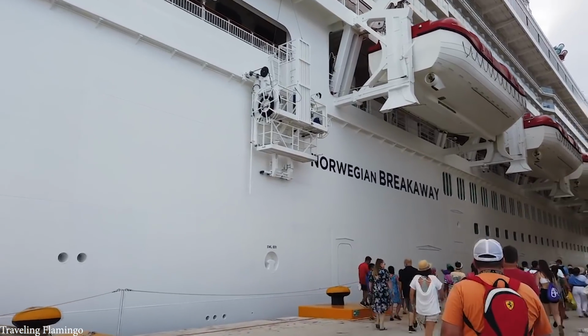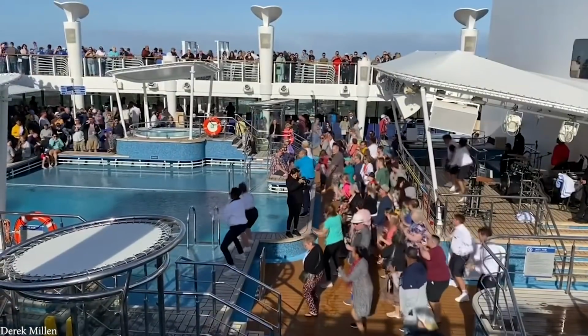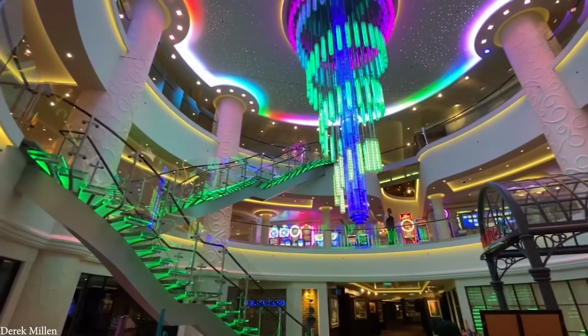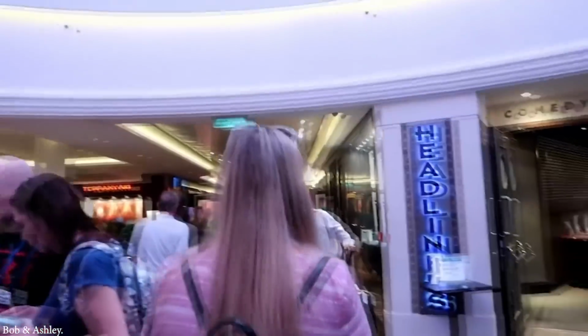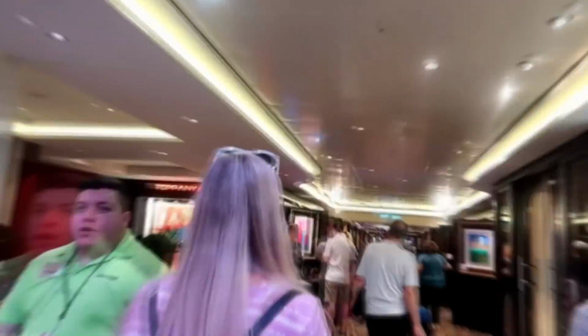Across its 18 decks, there are 1,024 staterooms and 238 suites, which can accommodate up to 3,900 guests, along with room for 1,600 crew members. In terms of amenities, there's just about everything you could expect from a modern-day cruise ship, but unusually it has its own dedicated comedy club, which hosts regular performances by an improvisational comedy troupe.